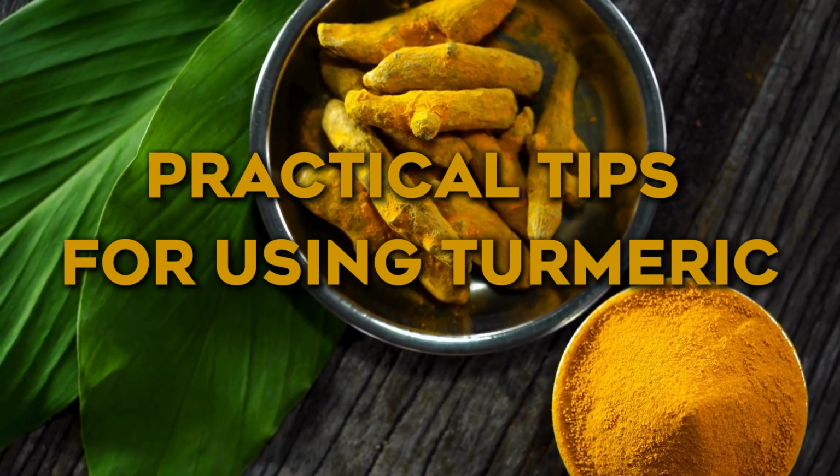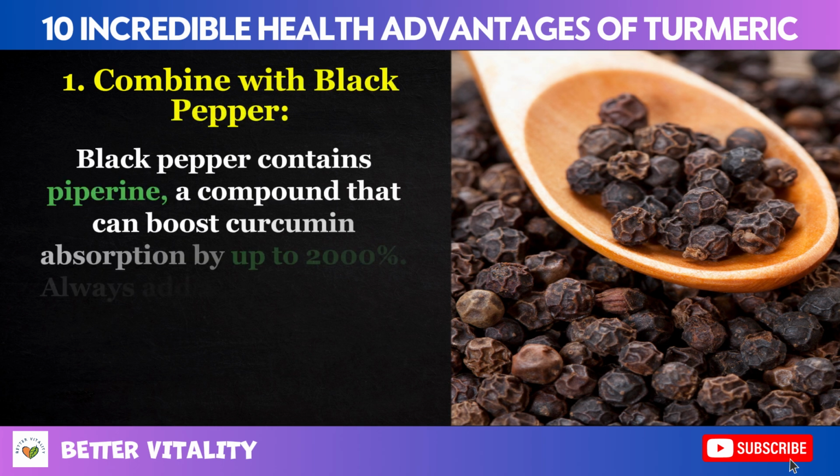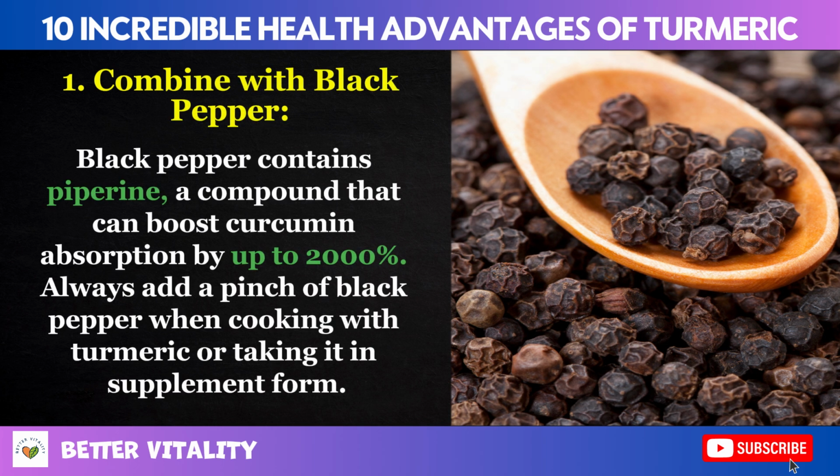Practical tips for using turmeric. 1. Combine with black pepper. Black pepper contains piperine, a compound that can boost curcumin absorption by up to 2,000%. Always add a pinch of black pepper when cooking with turmeric or taking it in supplement form.